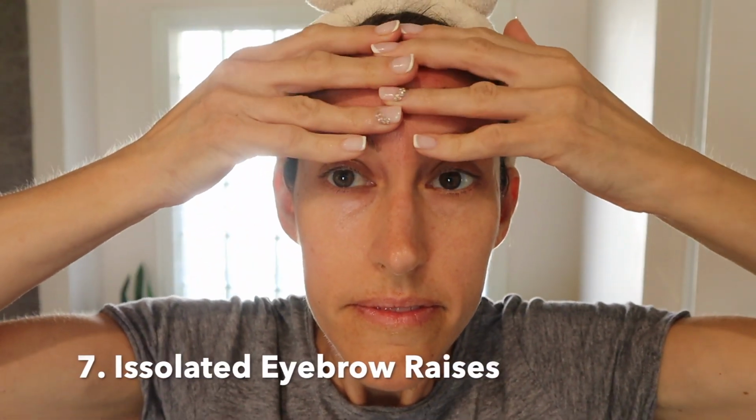The next step of this is an eyebrow raise that is an isolated raise. Essentially, you're going to be pressing really intensely along the forehead and raising your eyebrows, but in an isolated format. It might feel really weird. It might feel like you're not moving your eyebrows, but it is really, really powerful at releasing the tension in that muscle.